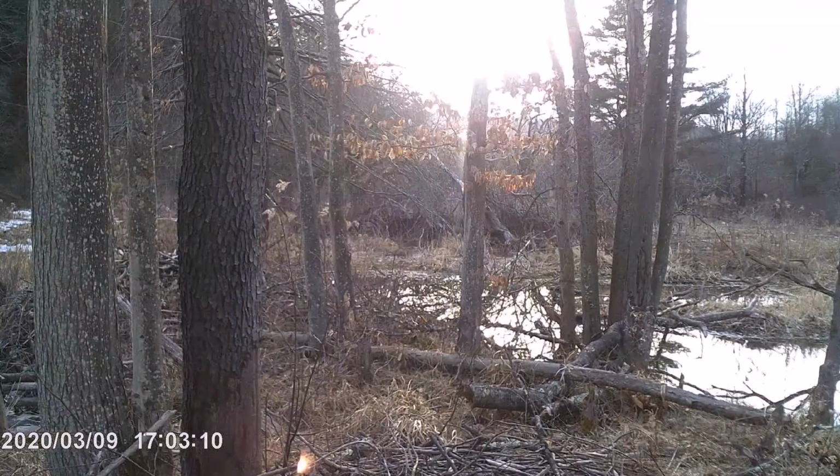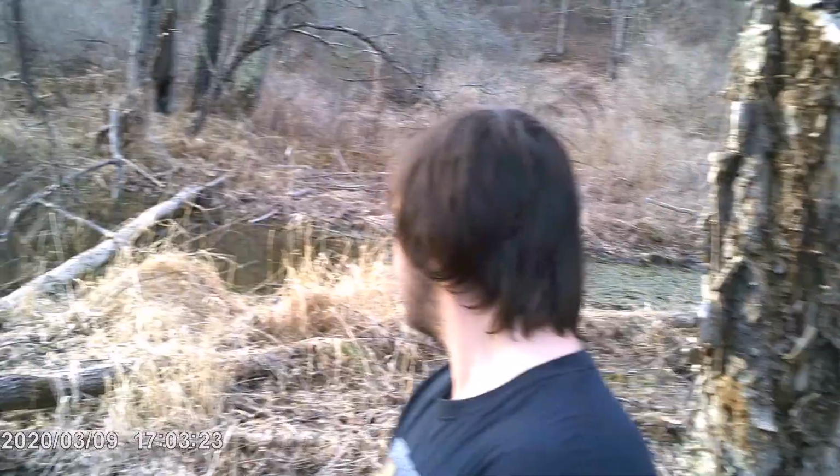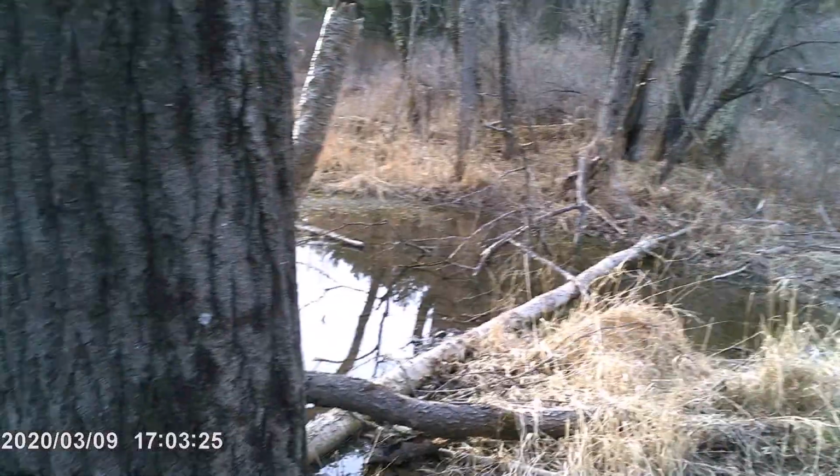We were just out here hiking around when we happened to notice that, hey, this whole big tree is chewed out. That's pretty awesome. And from there, we started looking around. We found a whole bunch of signs of beavers, but we've yet to see them anywhere.